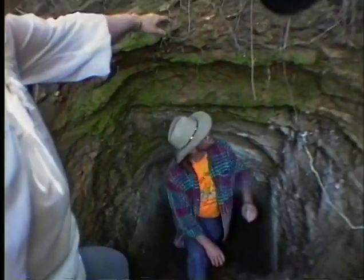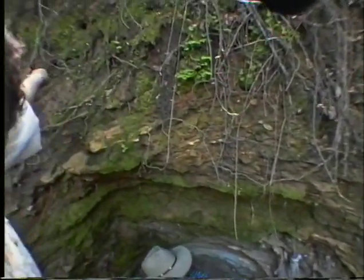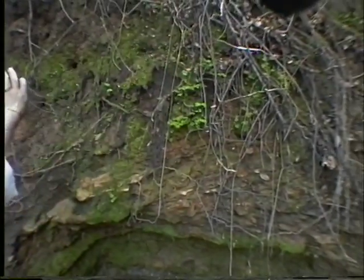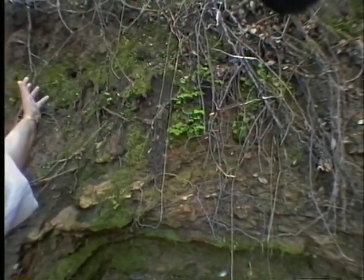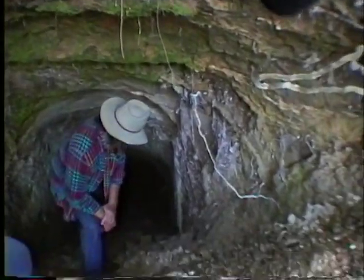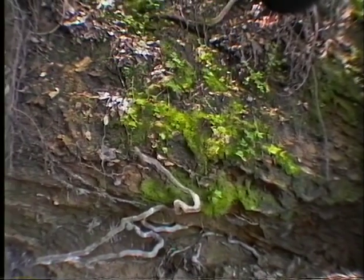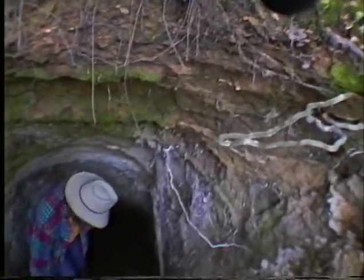And up here you can see part of this is decomposed rock, but then right here you're on the topsoil. And a lot of that was the compost and leaves and stuff. It's not real sturdy. Although it's very pretty to see the moss, and then you see little ferns and stuff growing all over in here. It's a beautiful area.